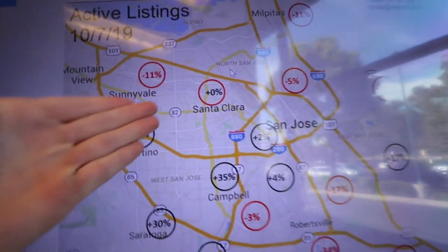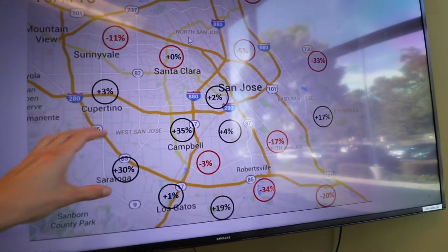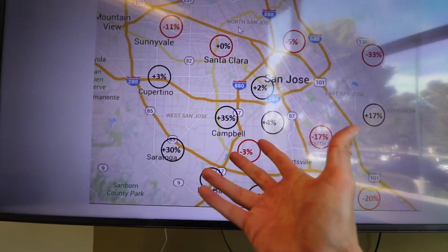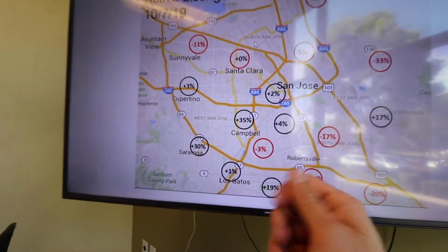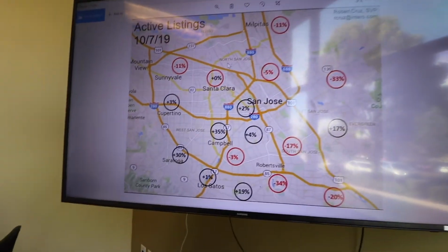So let's look at the heat maps and keep that in mind. Now, this is active listings, right? For many weeks, we've seen some of these areas in the red, meaning that the year-over-year inventory is lower. Now we're seeing some of these in the black. Campbell has consistently been in the positive in terms of active listings. Keep in mind, and this is something a lot of people aren't talking about, this also includes a lot of new construction that's going on.